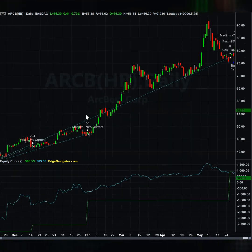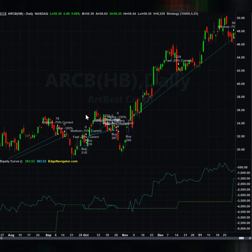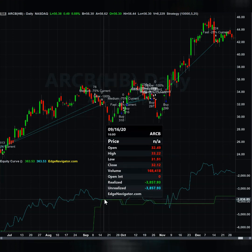Go look back here at how we had to navigate it to get into that. What happened is we were coming out of a strong trend. It was correcting. We are flat. We're out of our position here. You can see this is the equity curve indicator, goes flat.